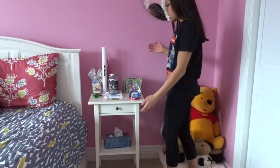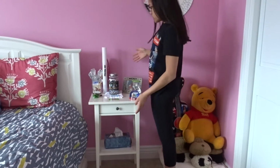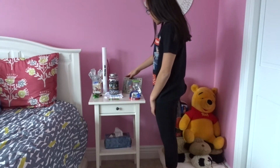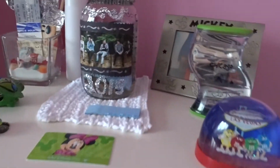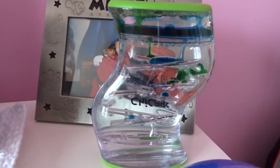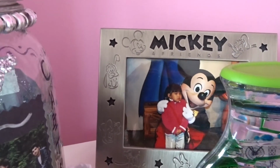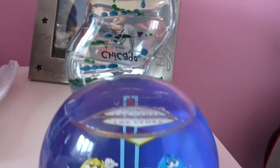And over here I have my nightstand. There are a lot of things on here. Most of them are souvenirs from vacations. I have this Mickey Mouse frame of the second time I went to Disney World. I was only three here. I have the Chicago timer and it's really cool. I have this Las Vegas snow globe from the M&M factory there.